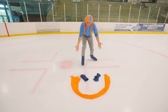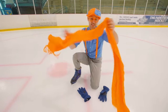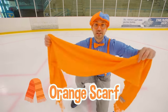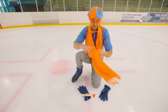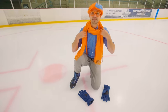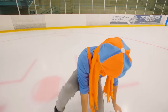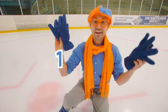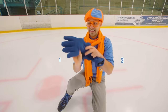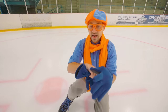Speaking of cold, do you see what it is? Look! It looks like a big orange scarf. Oh, all right, this will keep me nice and warm. Okay, perfect. Ooh, and look, two gloves. One, two. All right, let's put them on. This will help my hands to stay nice and warm.